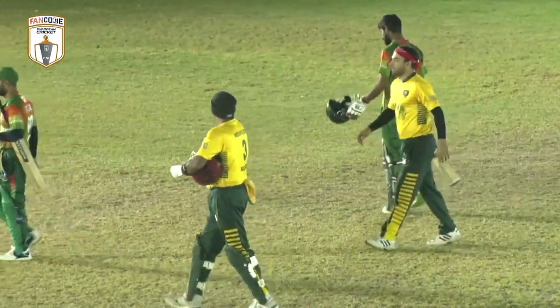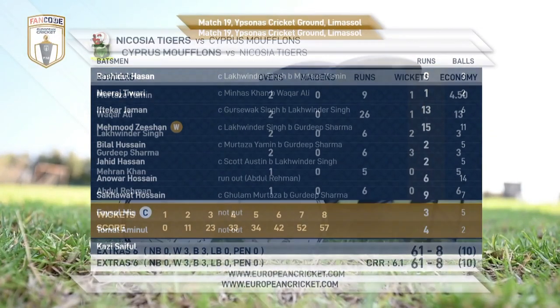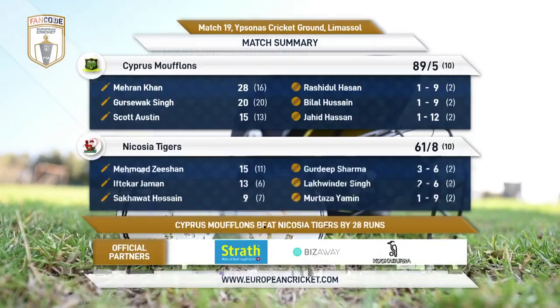And the Nicosia Tigers will end up at just 61 for 8 as they fall 28 runs short, trying to chase down a target of 89. Disappointing stuff for the Nicosia Tigers, but the Cyprus Muflons continue to roll on.